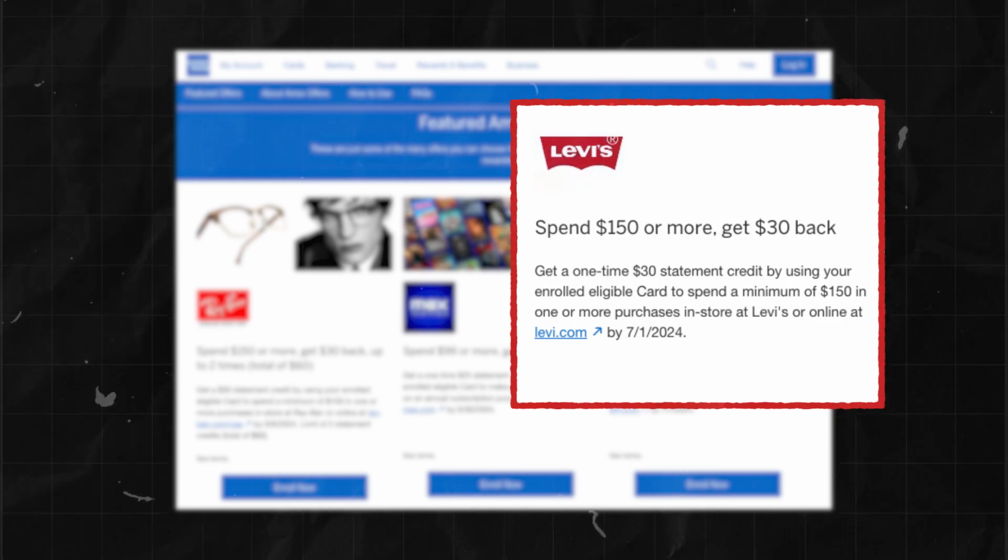For example, you might get a discount at your favorite restaurant or a significant cashback offer from a retailer you shop at frequently. These offers are personalized based on your spending habits, which makes it easier for you to save money on the things you already buy.